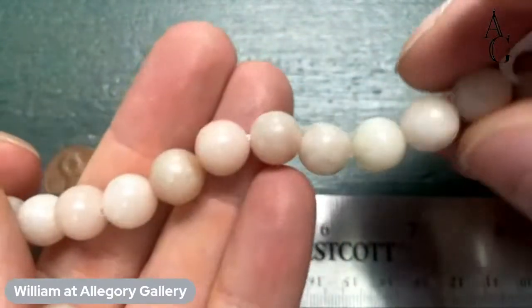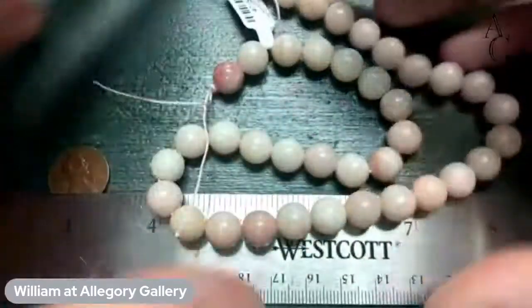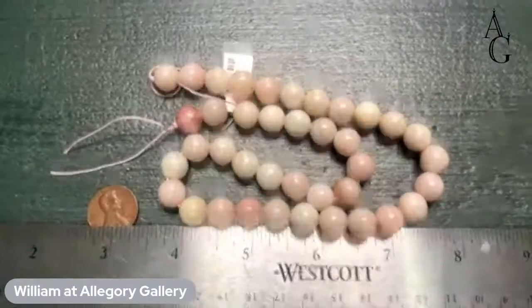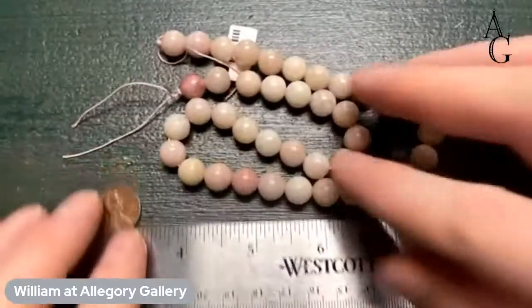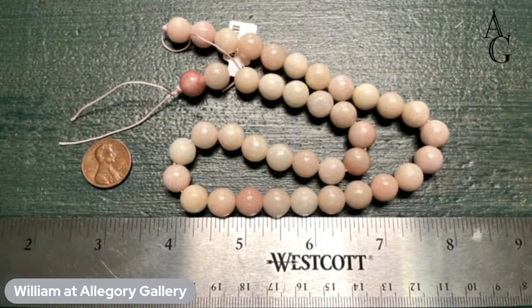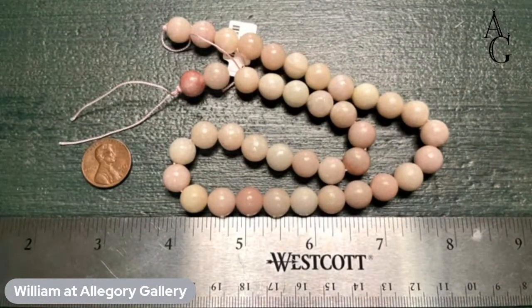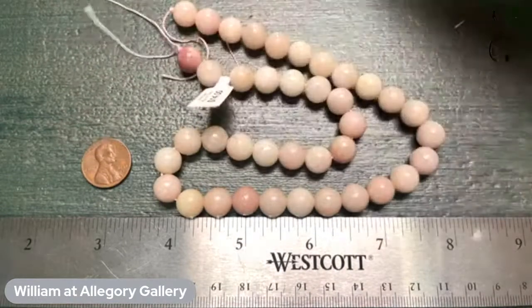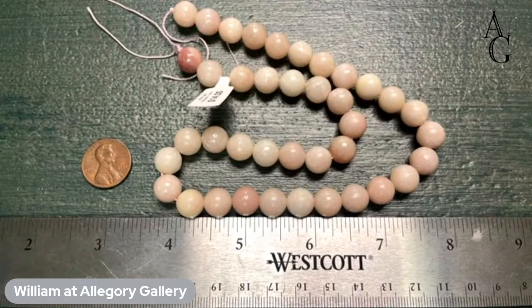And again, these look kind of yellowish on my screen. These are $14 a strand. Let me see if I put them here and see if they change a little bit. Sometimes on this green background, they look a little better, which is why I used it. But these are pink opal rounds. And again, they are 10 millimeter, $14 a strand.